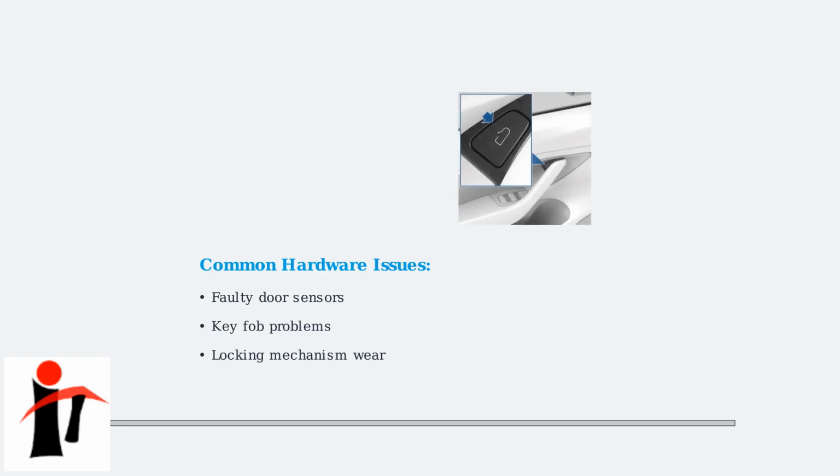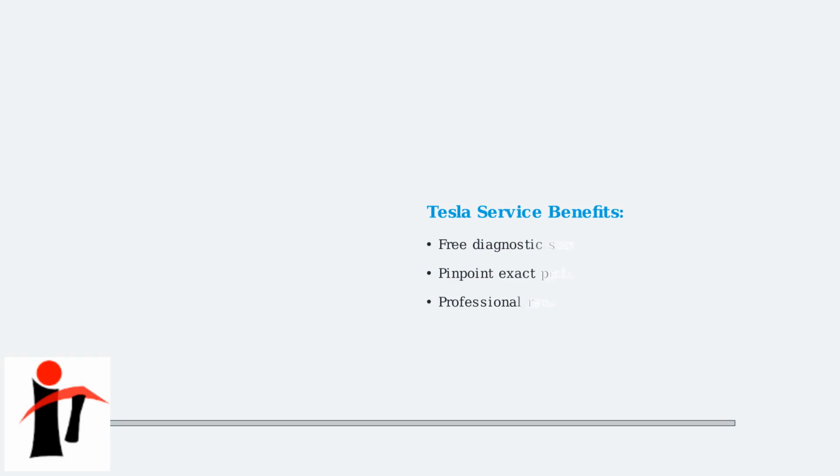Common hardware problems include faulty proximity sensors, worn locking mechanisms, or issues with the key fob that software updates can't resolve. Tesla offers free diagnostic services at their service centers to identify the exact problem. Their technicians can recalibrate sensors, replace faulty components, and perform professional repairs.